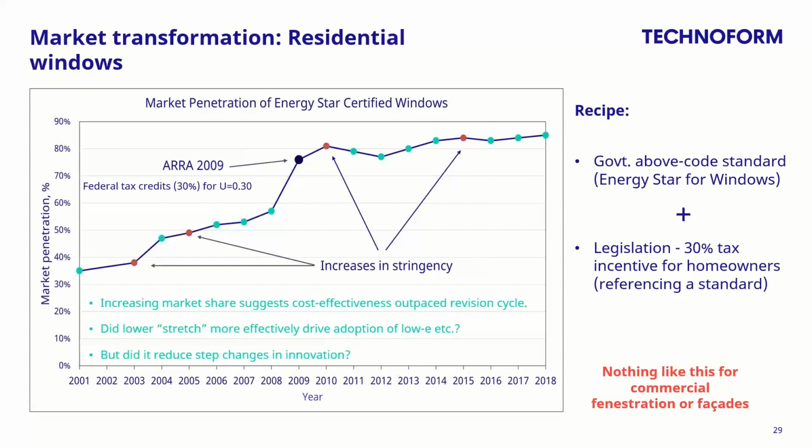And jumps in stringency of the Energy Star program over time didn't really affect market penetration, and that suggested that the requirements were relatively lax and didn't really stretch the manufacturers' capabilities to deliver cost-effective solutions at that performance level. However, it did drive low-E adoption rates to a very high level, upwards of 98%.